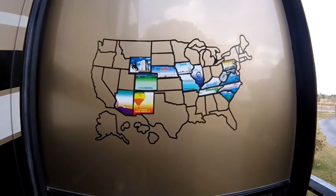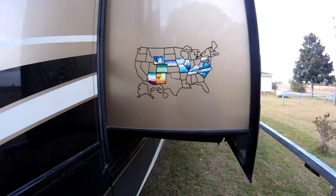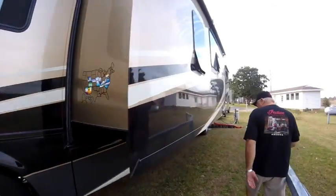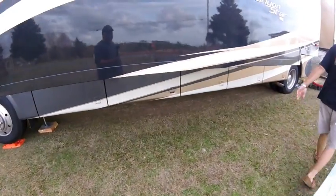This is our current map, which we get to fill in some more here eventually. Yeah, you do. That's great, isn't it? Awesome. So anyways, it's a storage, and I'm sorry, they're all locked up, most of them. It's okay. So we'll find the ones that are still open.